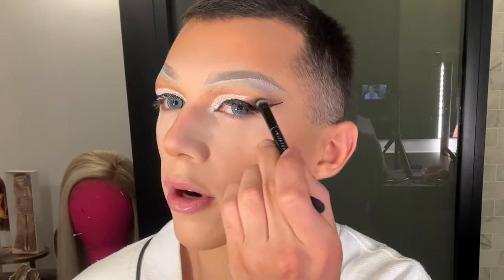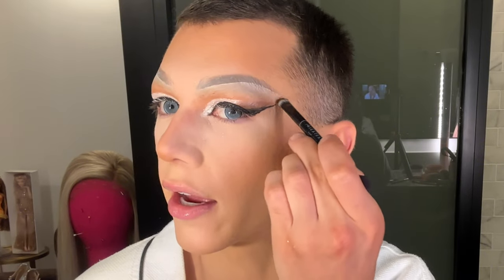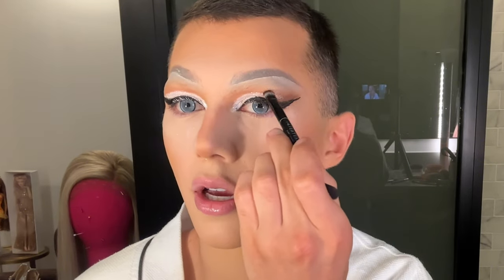This really does all the work, so don't stress about your eyeliner having to look too perfect. This isn't really an eyeshadow based look, and that always kind of gets me because I'm like, oh my god, it's not really giving that much. So you're gonna have to wait until the lash is on, because that's gonna give you your princess glory and really have that wow moment.